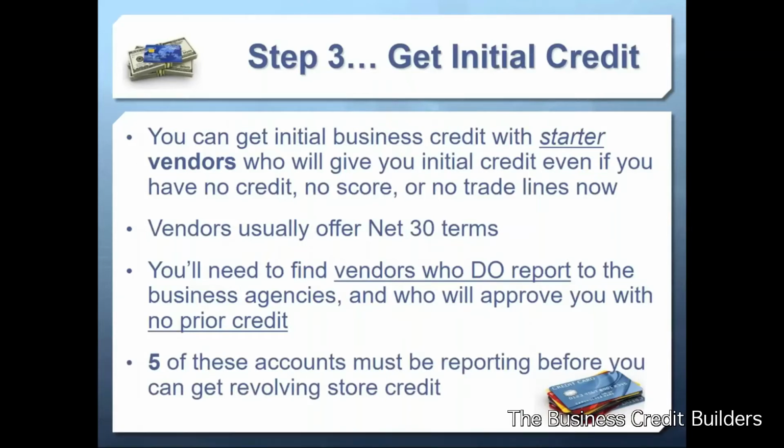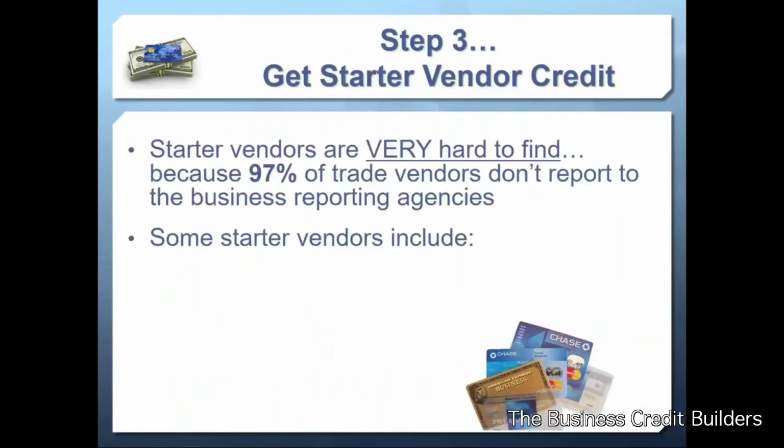So you've got to have 5 of these accounts reporting. It doesn't matter if you're using the Visa, the MasterCard cash credit with good credit that I just talked about as option 2, or the vendor credit in option 3. You need 5 accounts to move on to step 4 in this process. Now, some starter vendors include Uline, Quill, even Wells Fargo has a secured credit card, which does require average or better credit. But Quill and Uline have no personal guarantee, no personal credit check for approval.